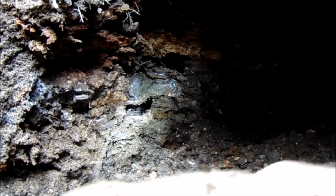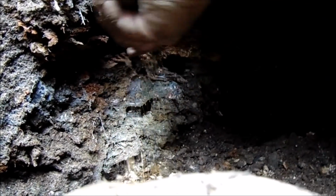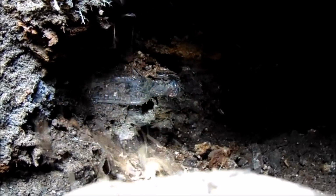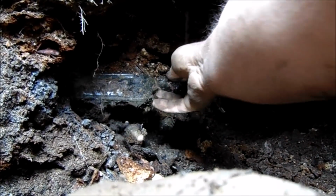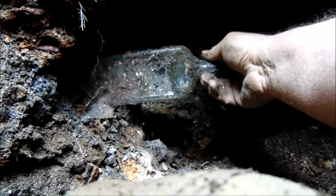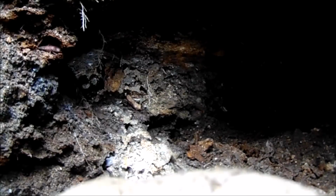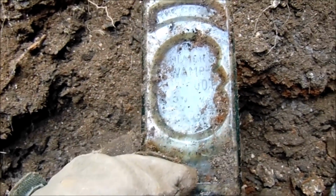Okay, we got a patent medicine coming out of here. I'm gonna say it's probably a Dr. Kilmer's, just by looking at the neck. Is it? Yeah, it is. A classic patent medicine. Everybody has to have one of these.